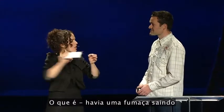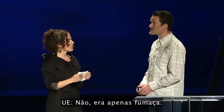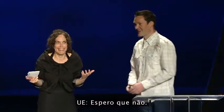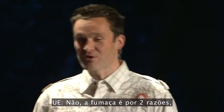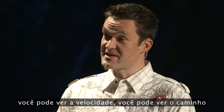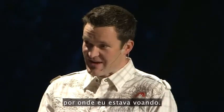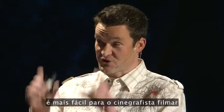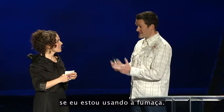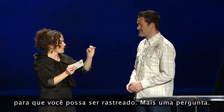There was exhaust coming out of the back of the wingsuit. Was it a propelled wingsuit that you were wearing? It's just smoke. It's coming off of you? You know, it's smoke. Hopefully not, seems dangerous. No, smoke is for two reasons. You can see the speed. You can see the way where I was flying. Yeah, that's reason number one. And reason number two, it's much easier for the camera guy to film if I'm using smoke. So the wingsuit is set up to deliberately release the smoke so that you can be tracked.